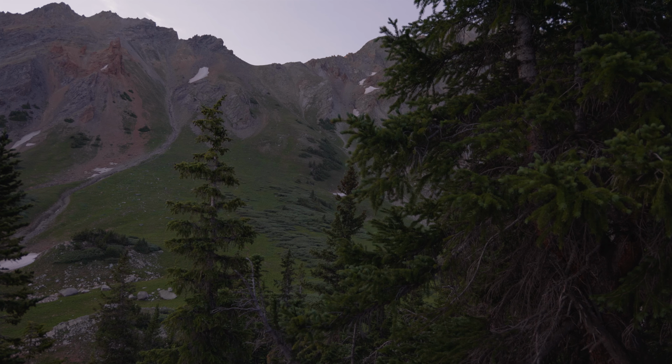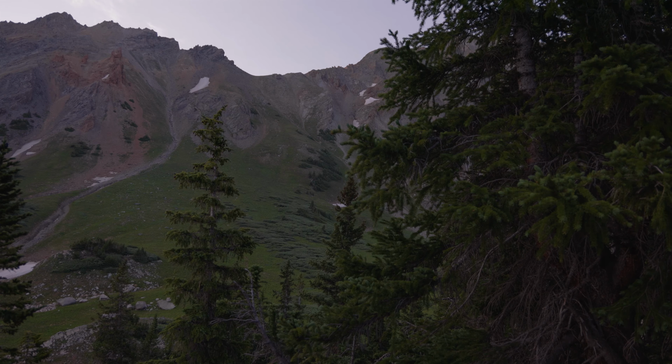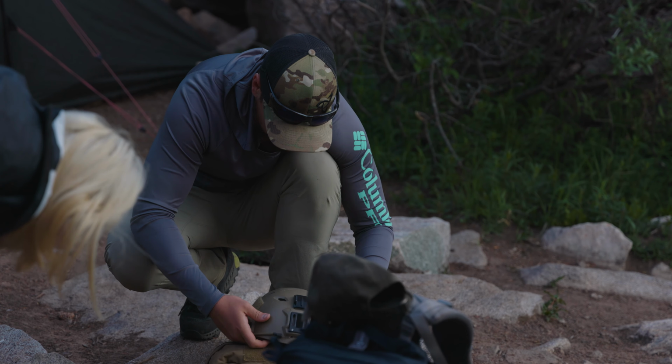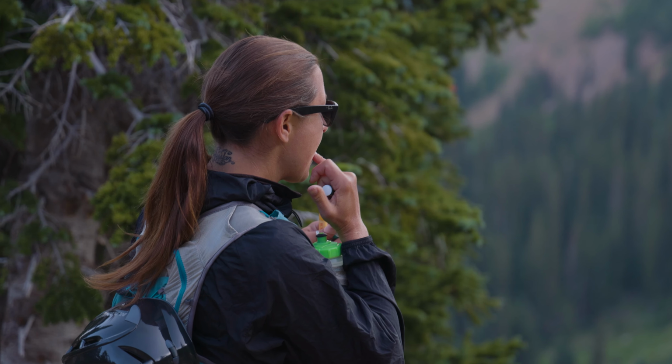The climbing route to Capitol Peak begins by ascending this slope to the saddle between Mount Daly and K2. From there, we'll go over to the backside of the ridge and follow along just below the ridge up a talus field until we reach K2 itself.